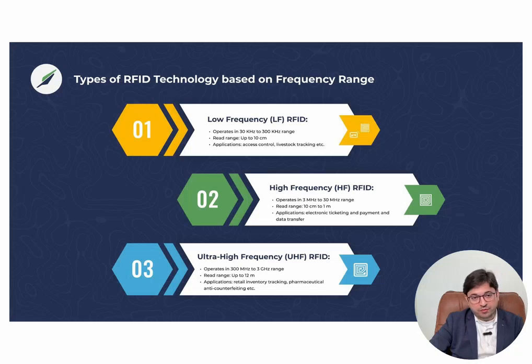The applications are even diversified. When we talk about low frequency RFID, the applications are normally livestock maintenance. High frequency RFID is mainly used in payment methods. And ultra high frequency is used for inventory tracking in a supply chain and other manufacturing or other industries.